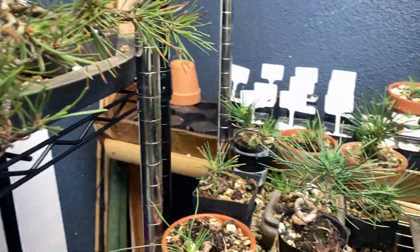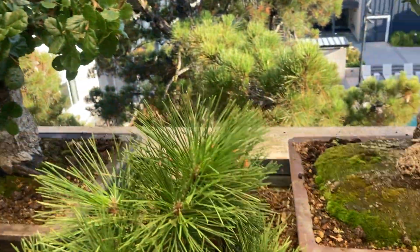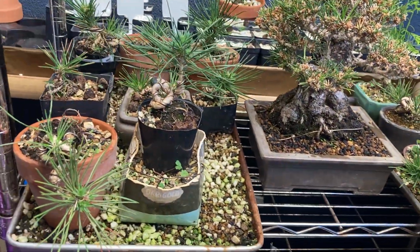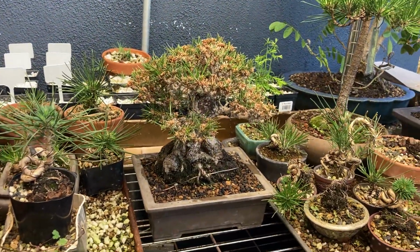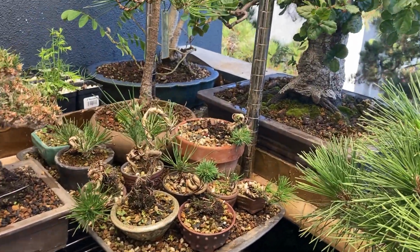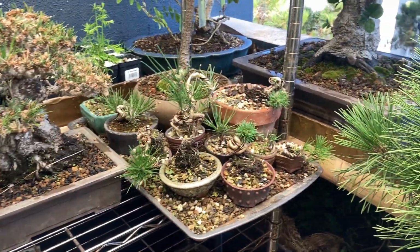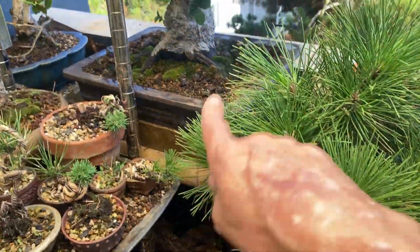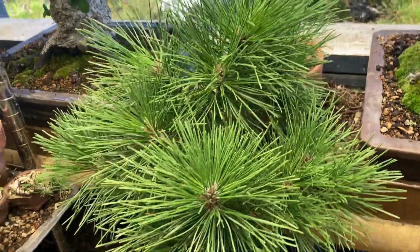And I like the space. It doesn't look like I added any space to this balcony by bringing in this shelf, but I haven't begun to use it all. And this balcony has 12 more trees on it than the last time we were out here. And so, yeah, we've definitely improved our setup a little. Look at all the tops on this Japanese black pine. This is a cork bark black pine.